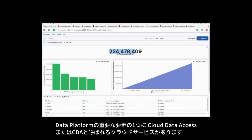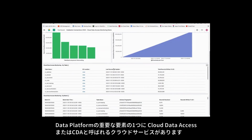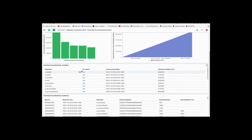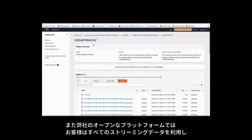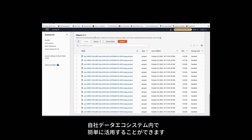One key piece of the data platform is a cloud service called Cloud Data Access, or CDA. CDA acts as the data access API for our data platform. And because our platform is open, it allows customers to tap into all the streaming data and leverage it within their own data ecosystem easily.